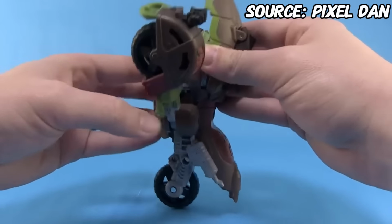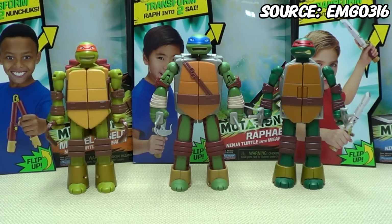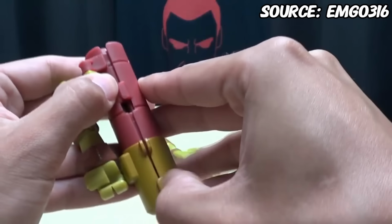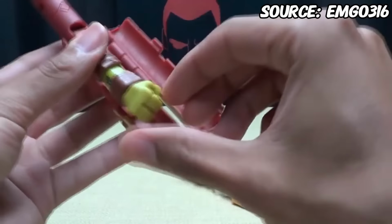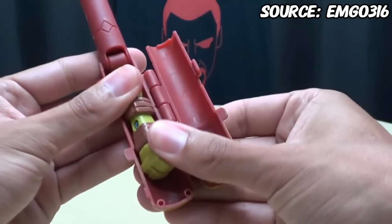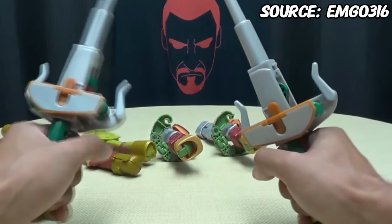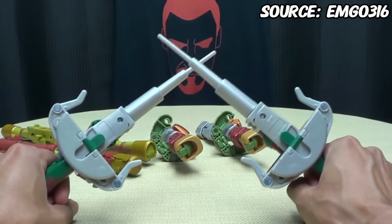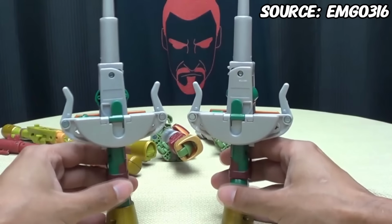But there was also another line which was the turtles, but they would transform into their own weapons. It seems like they only made Mikey, Raph, and Leo because each of those turtles' weapons are 2 weapons you can hold in your hand. If there was a transforming Donatello, he would just transform into a stick. I'd buy it though. These turtles that turn into their own weapons are pretty funny, and the weapons are decent. It's not bad alt modes, to be honest. I feel like the execution could have been worse.